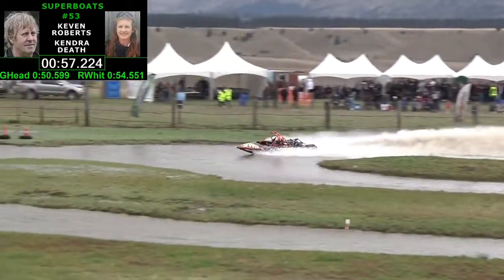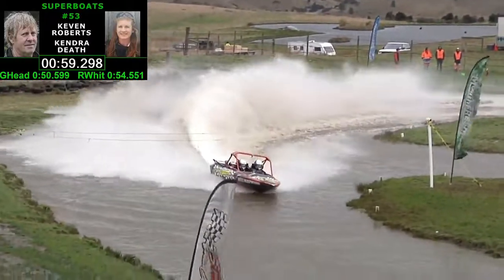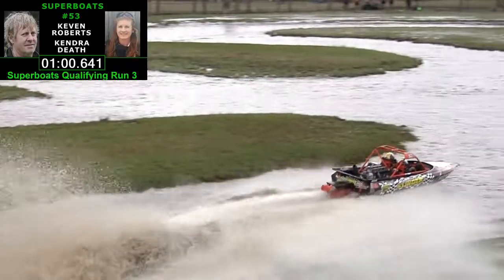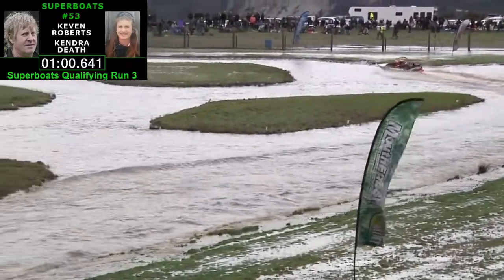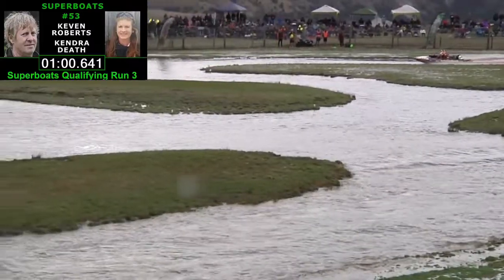Now down the back chute. So Kevin Roberts, the time will be his best at a 60.641, and the confidence certainly rising there in the Stinger boat hull.